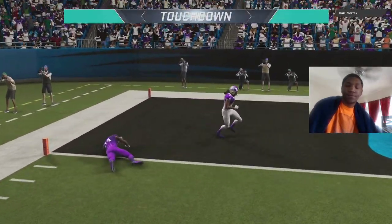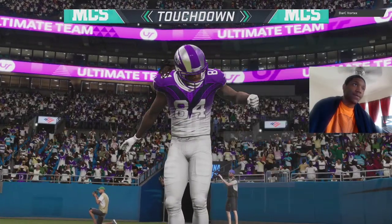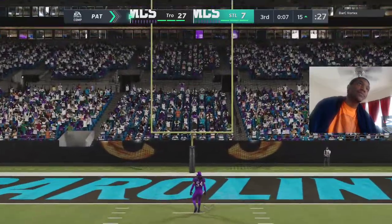And he's into the end zone for the receiving touchdown. Roddy White taking it in. And his guys find a way to stretch that lead.